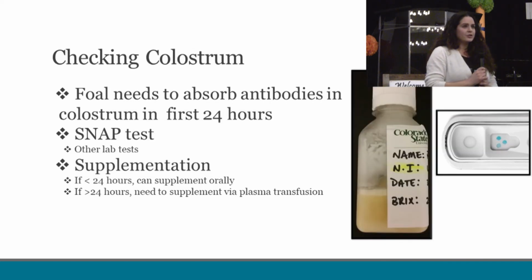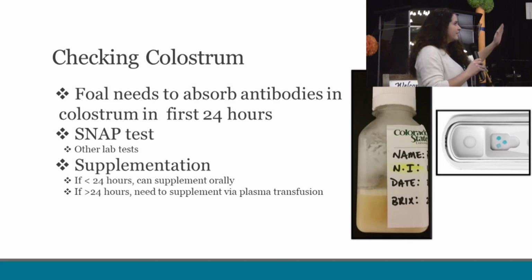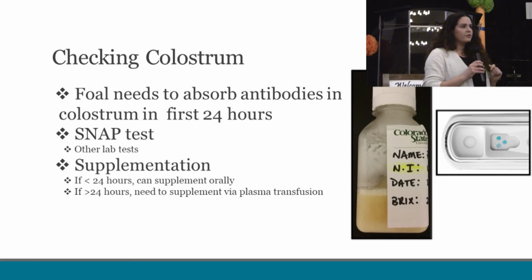So how do we know if the colostrum's any good? Like I said, the foal needs to absorb the antibodies in the colostrum in the first 24 hours. What we might do at the foal exam is something called a snap test. We're going to take some blood, and on that far right, you're going to see that little 3 dots. Those 3 dots are something you're going to stare really hard at for 7 minutes, because that's going to let you know if there was adequate passive transfer or adequate absorption across the intestine that your foal needs for its immunity. If it hasn't reached an adequate level, we can supplement it and we can fix it.